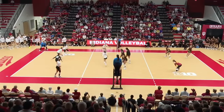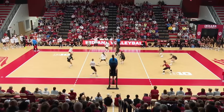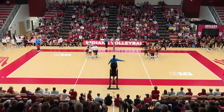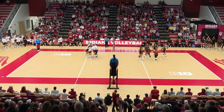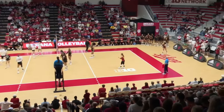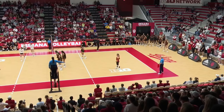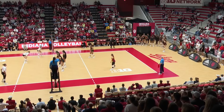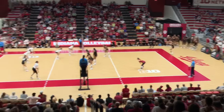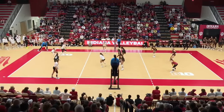Indiana has five blocks today to USC's two. Low pass, Hayworth, another one. That's two in a row as Tyra Ariel has a second consecutive block. It's 8-8. And that's what USC does the best, is get blocks and stifle the attackers of the opposing team. We have not seen that as much today, which credits Indiana on their offense.